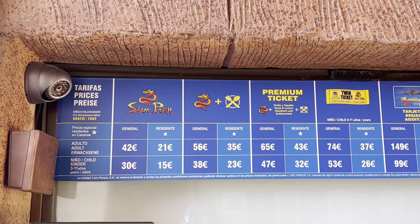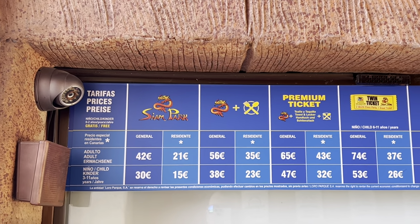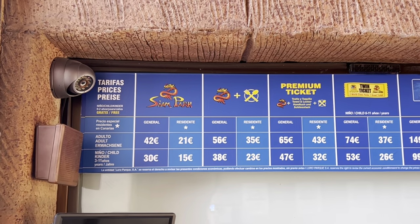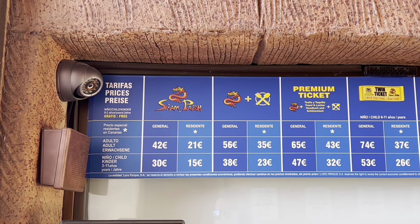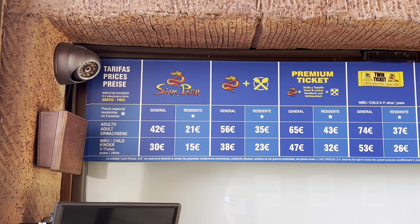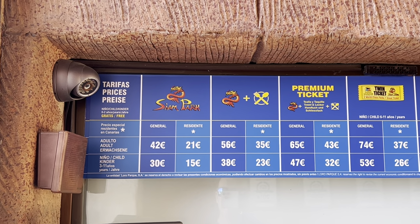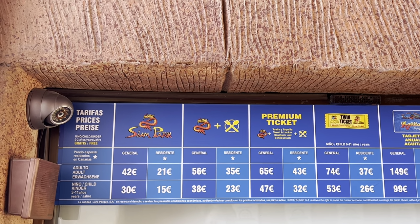Okay, so here are the new prices. It's now €42 for an adult and €21 for a resident, €30 for a child from 3 to 11. And remember, kids under 3 are free. And yeah, it has gone up, but not a huge amount. We were already at, I think, €40, was it? Or 38? Yeah. I mean, it's crept up by about €2 a year.